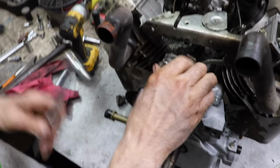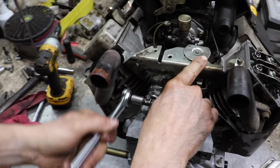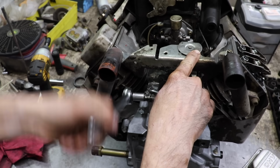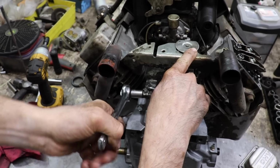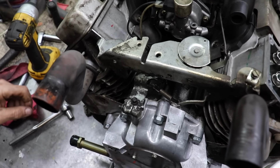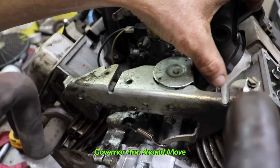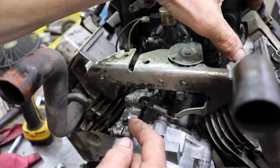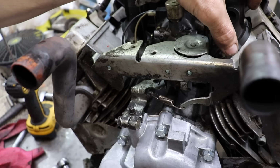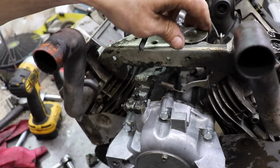As we're pulling back on this, we want full throttle. And then tighten that down. And don't break the bolt. Okay. Now if you did it right, see, it'll move. Now if you went the other way and tightened it, this isn't going to move like this. It's going to be locked up because you went the wrong way. So now our governor's set.